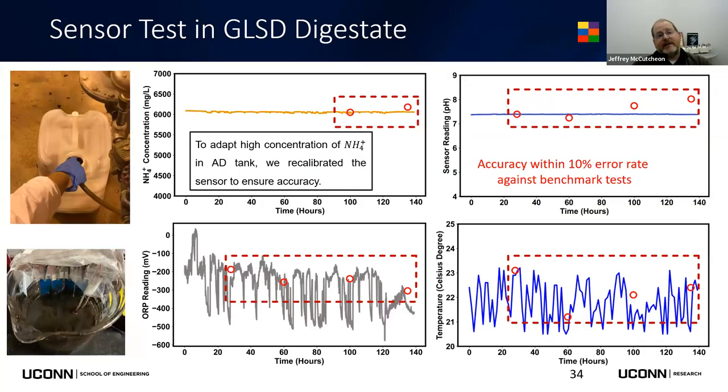And the first thing we did was we tested the sensors in actual GLSD digestate. So here's a picture of one of our graduate students during the dirty work underneath the GLSD digester, collecting some of the digestate and then testing some of our sensors back at the lab at UConn. And the result is that we were happy with the performance of our sensors.